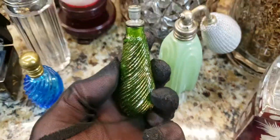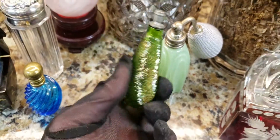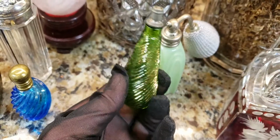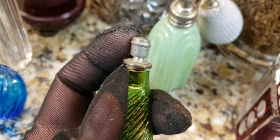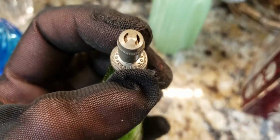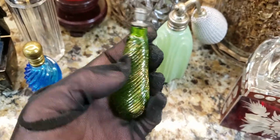This one is from the Netherlands. And it's a beautiful, beautiful blown glass bottle with gold gilding, and it's green. And this little piece, if you unscrew this little stopper, it pops up, and then you can sprinkle the perfume on your wrist, and then you can push it down and lock it when you're not using it.